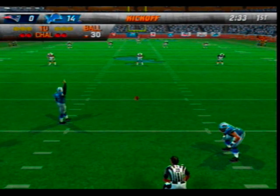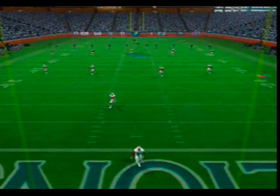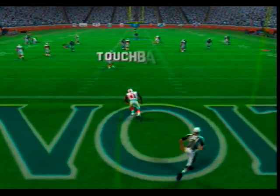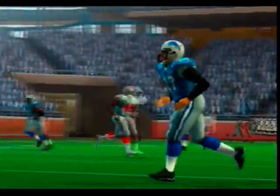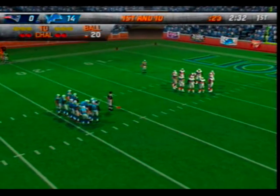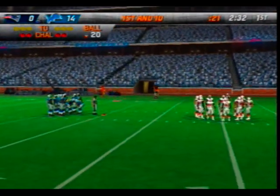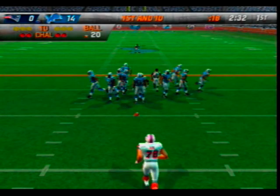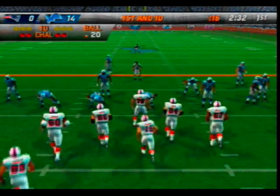Detroit is lined up for the kickoff. Payne back to return. This one is handled by Payne. The offense takes over after they were three and out on their last possession. Ball on their own 20. Start the drive at the 20-yard line.